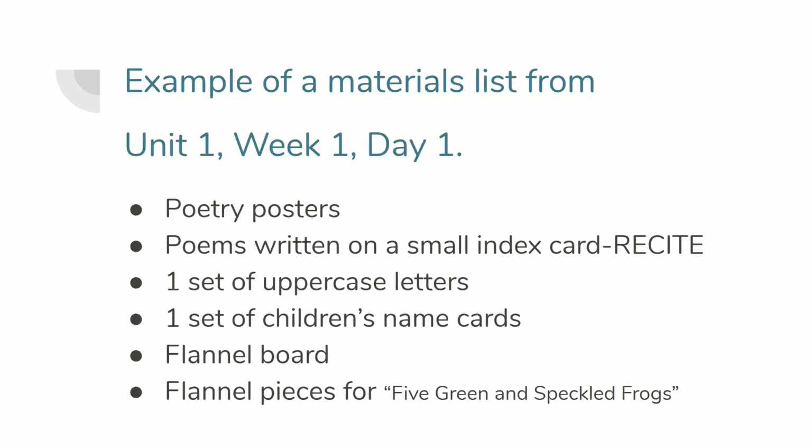There we go. And you know what? It's okay to look back too. And I will tell my kids, Mrs. Gallagher needs to look at something real quick. And we're teaching them flexibility. So we're going to sing a song about 5 frogs that sit on a log by a cool blue pond.